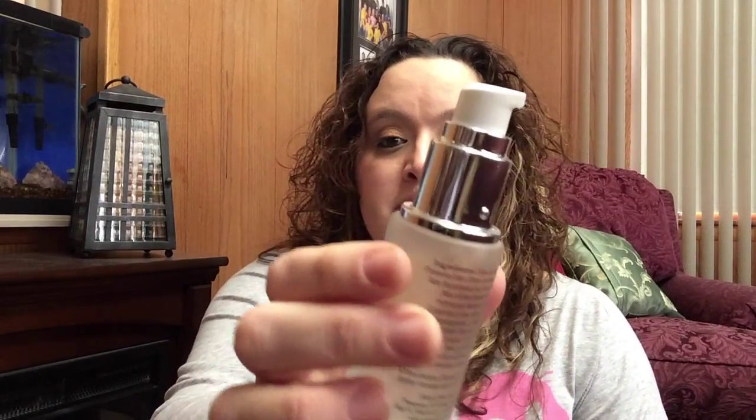I use it in the morning. I spray my toner on my face. Then I put like two little tiny pumps of this, and I spread it all over my face. And this kind of feels like a gel. I didn't like the way it felt without a toner on my face to help disperse it better. But with the toner, it's perfect, and I really, really like the way this stuff feels.